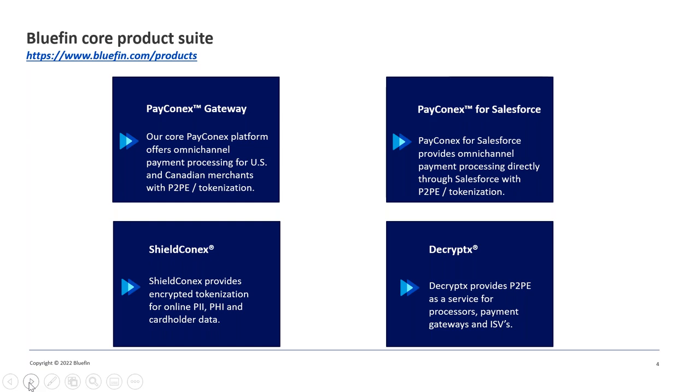So while Bluefin is very well known for PCI validated point-to-point encryption, we also offer a data security platform, ShieldConex, which is for the immediate tokenization of any payment, ACH, personally identifiable information, or protected health information that's entered online. This differs from our standard tokenization that is provided through PayConex today, in that ShieldConex utilizes format-preserving tokenization, which is useful for many business purposes requiring the last four or the last six digits or letters of a piece of data. It is also vaultless, providing greater efficiency if you want to tokenize many data elements, such as a driver's license, a social security number, et cetera.